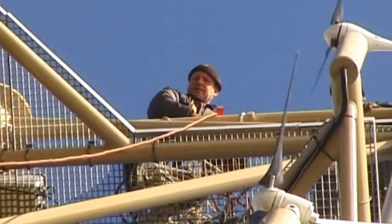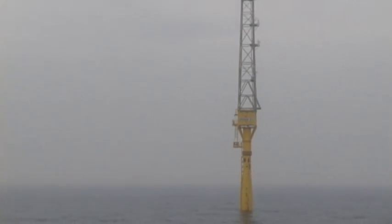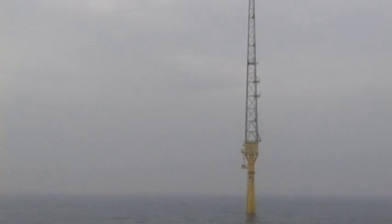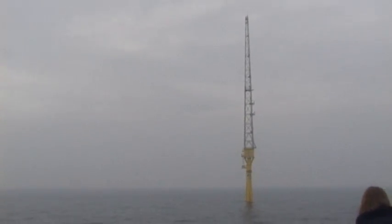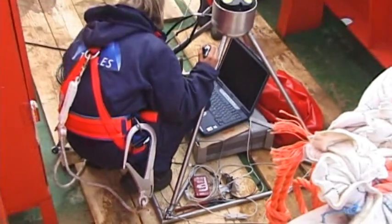The project was successful. The Met mast is standing at position 35 degrees 30 minutes of northern latitude and 7 degrees 43 minutes eastern longitude at Amrumbank West. Now the experts eagerly await the data the Met mast is going to supply.